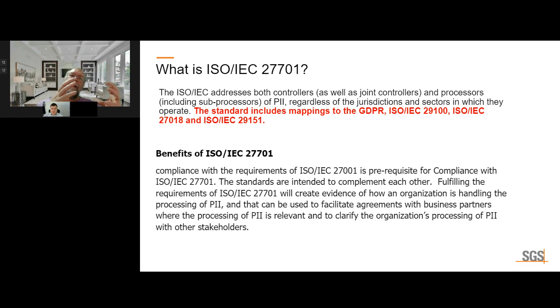But that 17021 that governs us is not the standard that is being mentioned in GDPR Article 42, 43. There, GDPR mentions 17065, which is, for lack of a better word, product, process, and service certification, which is different than management system certification. So therefore, by definition, a certification to 27701 cannot be fulfilling the requirements of Article 42, 43 of GDPR. That said, we are definitely aware of some developments on the European level to address this situation. And sooner or later, we do expect that there will indeed be certification regimes out there to address this.